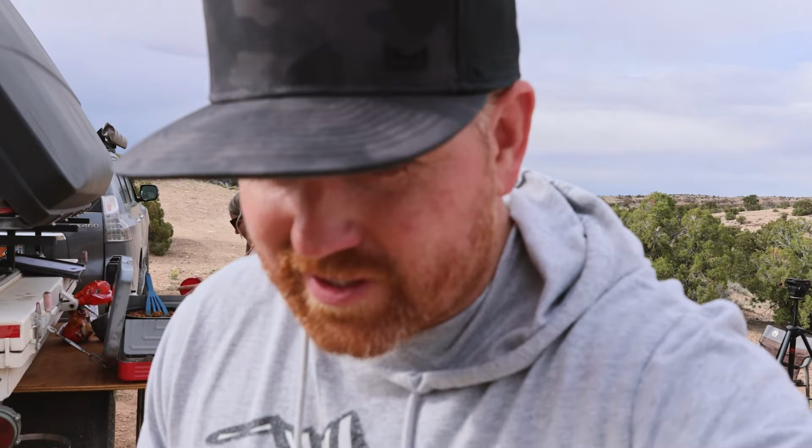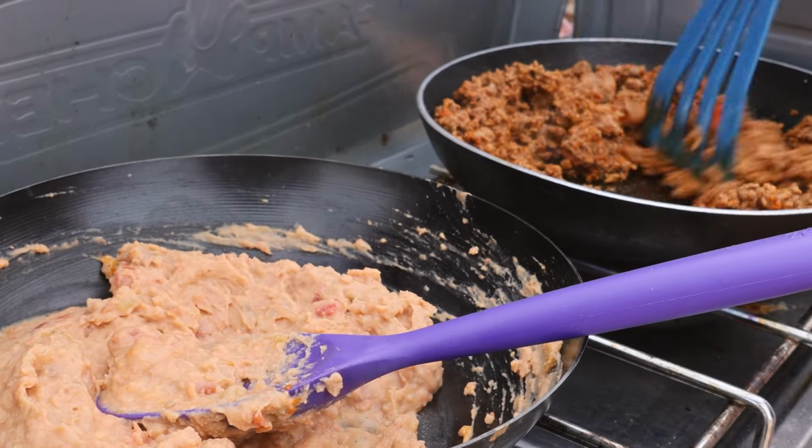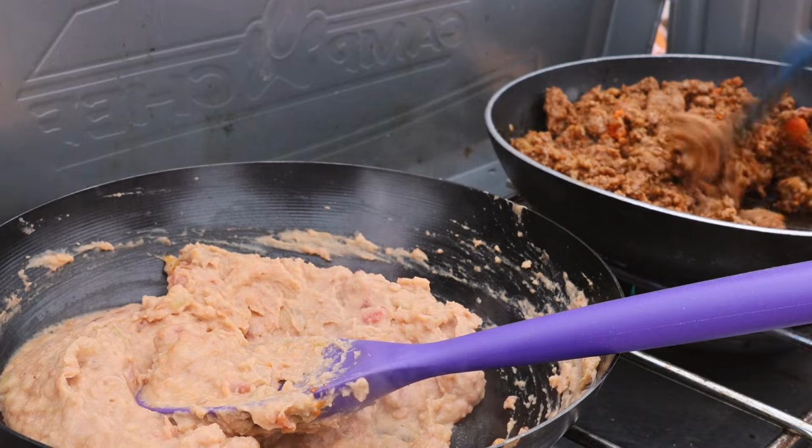Lauren's working on burritos. If you've watched my videos, I'm always bending over cooking because the table that we've been cooking off of for a long time is super low. And this platform up here is nice. It's almost chest level. It's a nice, easy cooking platform.